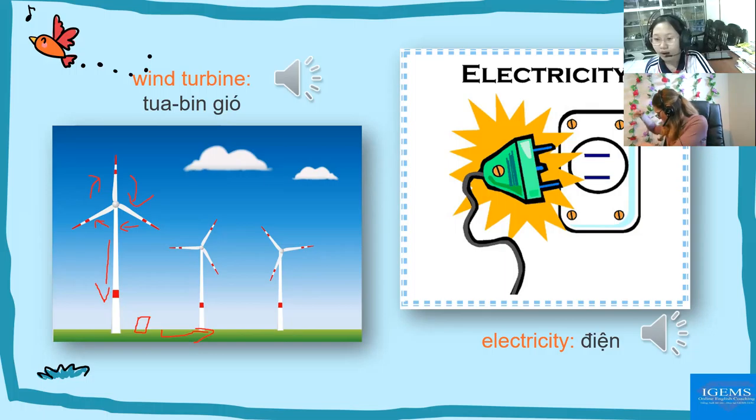Oops, sorry. So, for example, these lights of mine, they need electricity. My lights. I gave my dog a heart attack now.